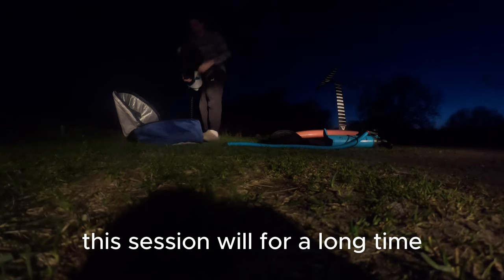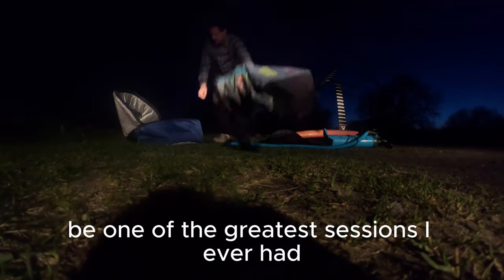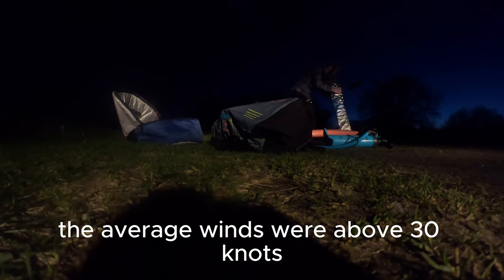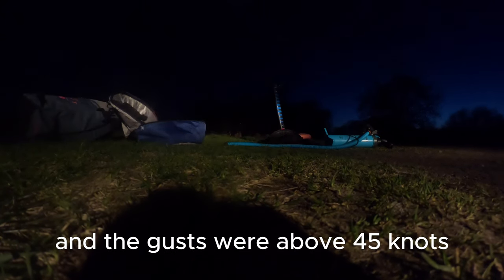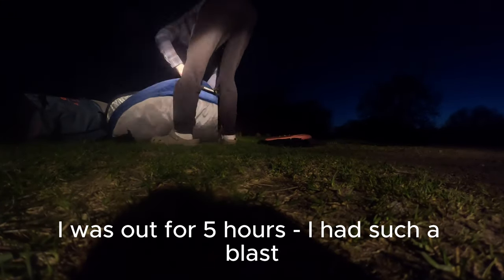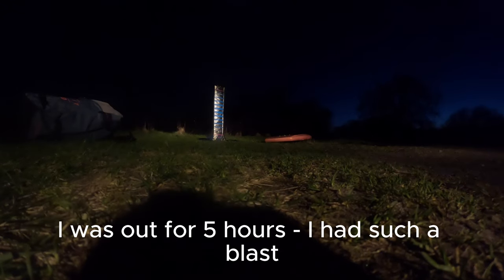This session will for a long time be one of the greatest sessions I ever had. The average winds were above 30 knots and the gusts were above 45 knots. The waves and the bumps were absolutely amazing. I was out for 5 hours. I had such a blast.